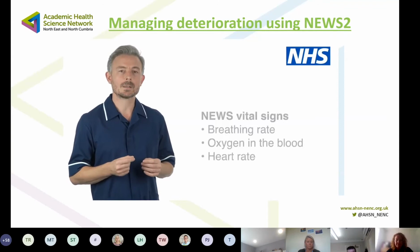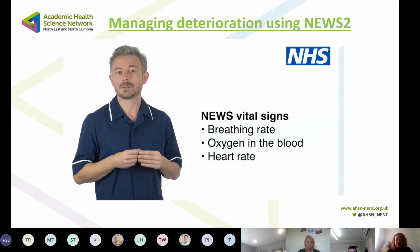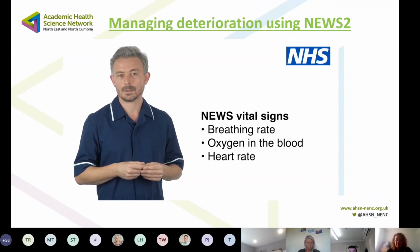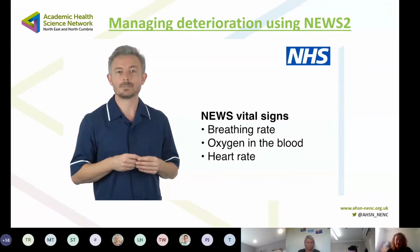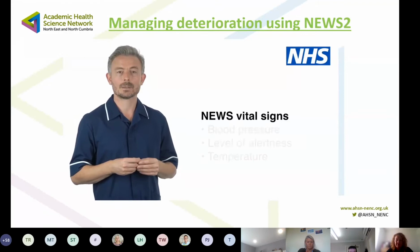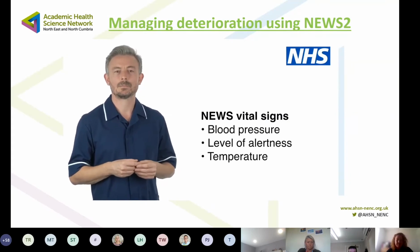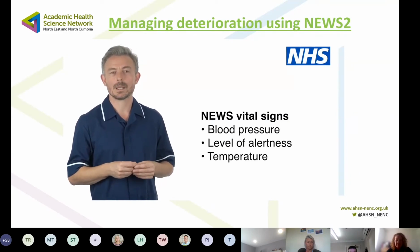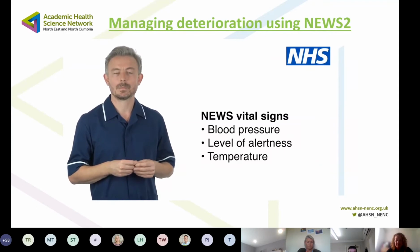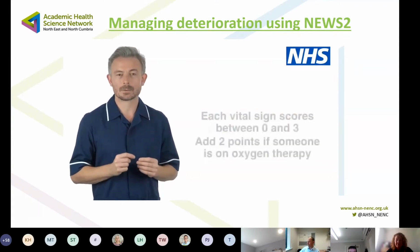The 6 vital signs used in NEWS are breathing rate, also known as respiratory rate, the level of oxygen in their blood, also known as oxygen saturation, heart rate, also known as pulse rate, blood pressure, level of alertness, and temperature. All of these vital signs can be easily measured in care homes.